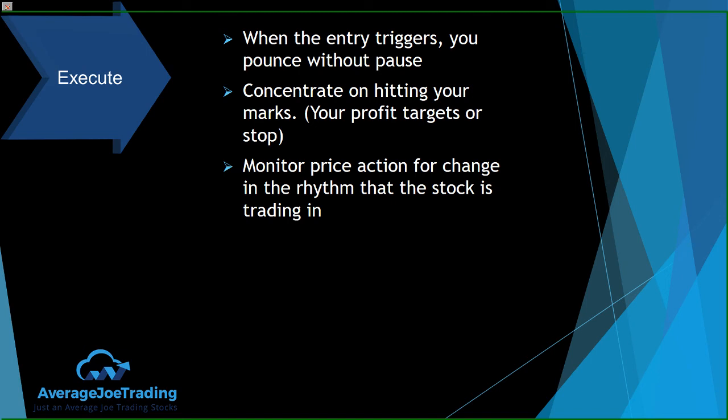That's all you do. You don't look at your P&L. You don't look at what this person's doing, what that person's doing. You focus on hitting your targets, whether it be your stop or whether it be your profit targets. Hopefully it's your profit targets that you're heading towards. And you just hit your marks. You get to your first profit target, have your order all ready to go to take off X amount. Now, if you have enough buying power, set your stop and then set an order for your first profit target.